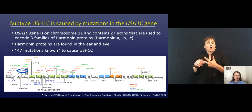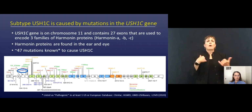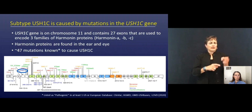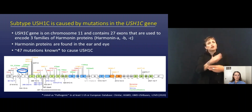This is a diagram of the USH1C gene with 27 exons, which are the colored numbered boxes. And today, 47 different mutations are known to cause USH1C. You can see here in exon 3, the 216 G to A mutation is circled in blue. This is the founder mutation in Acadian populations of Louisiana and Canada.